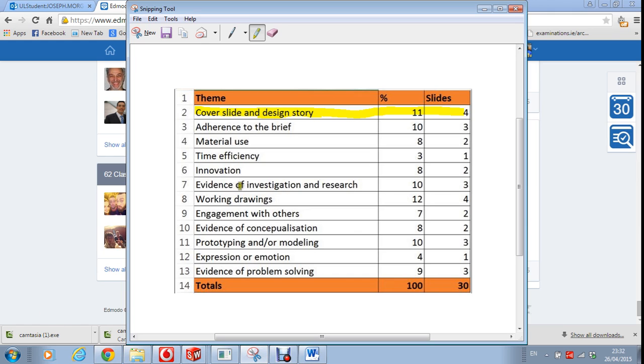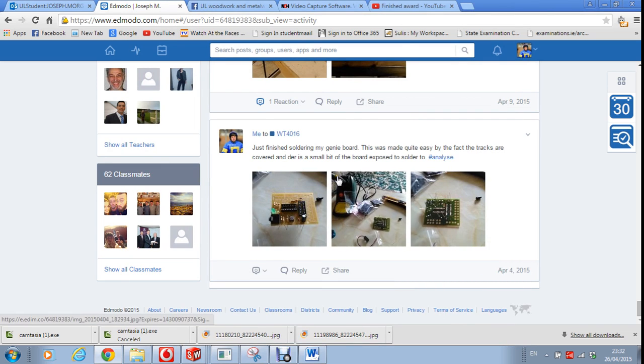So when I first started, I decided to look at this through the 12 headings that were given, and the first we have is the cover slide and design story. So it's the design story we're looking at. I went to Edmodo anyway, and unfortunately all I could do was get back as far as the 4th of April. But personally, I believe that I have thoroughly gone through the whole design story of my project from start to finish.